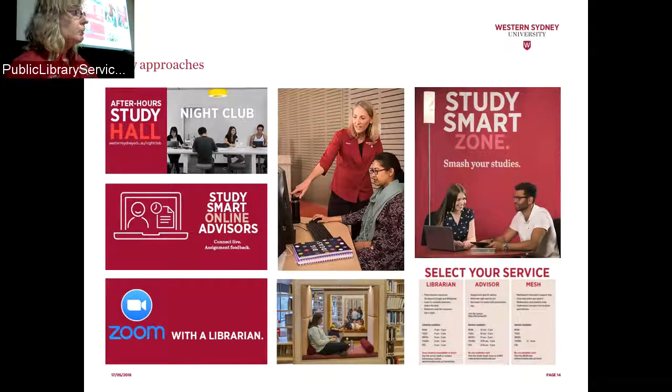Zoom with the librarian is something that we're just trialling, and I heard the person before us talking about Blue Jean, I think that was what it was called. Is that a video conferencing thing? So you know what that is. Zoom is the one that we use.